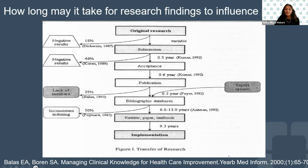Now, of course, this was published in the year 2000. And since then, we've had major events such as a global pandemic. And now we have really made this period of publication and getting into databases and into review papers a lot more quick. However, just getting that knowledge into clinical practice is still a bit slower than it should be.